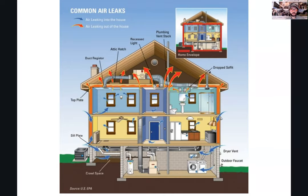If you're doing new, great opportunity to make sure you get this right and cover all of these bases and put an air sealing plan in your plans and specs. Make sure you get that in there. Bonus point here, what is going on with the blue and the red? What is that called and what does it mean?